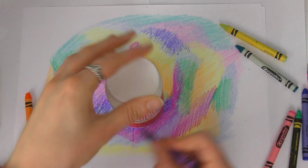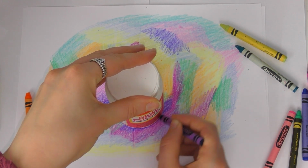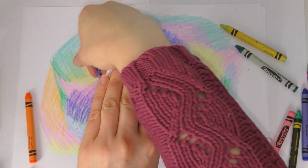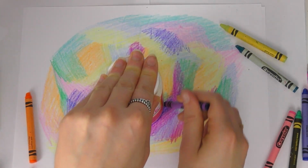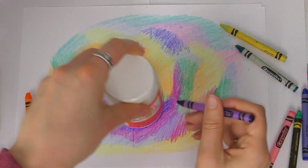You can use pencils or felt tip pens if you don't have crayons. So then when you are happy with your coloured paper, you then need to take some circular objects and draw around them. It's good to have a couple of different sizes, so I'm going to do a few big circles and a few small circles.